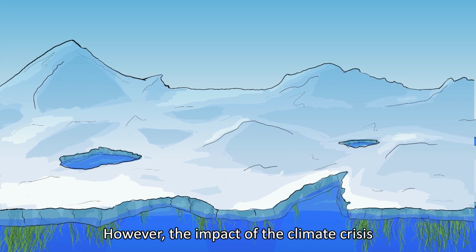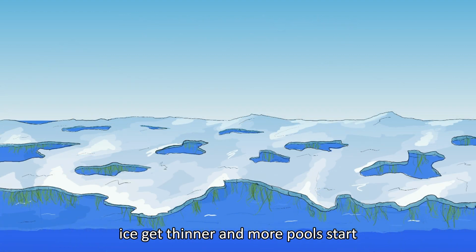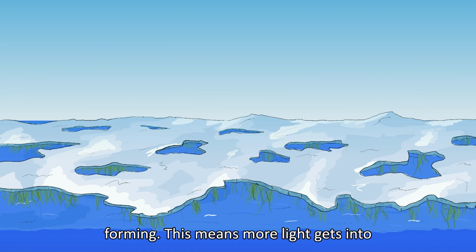However, the impact of the climate crisis is changing this ecological web. As the temperatures in the Arctic are rising 4 times faster than the rest of the Earth, the ice gets thinner and more pools start forming. This means more light gets into the water, enabling more algae growth.